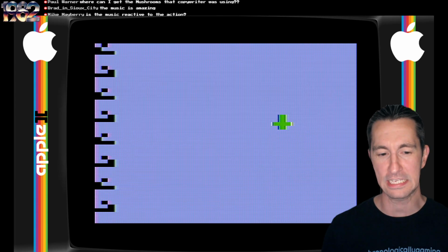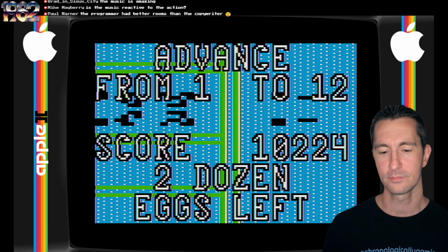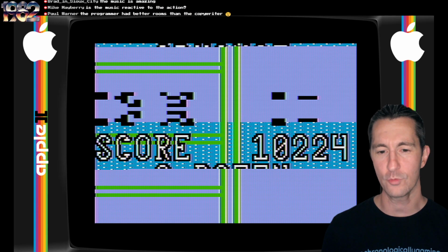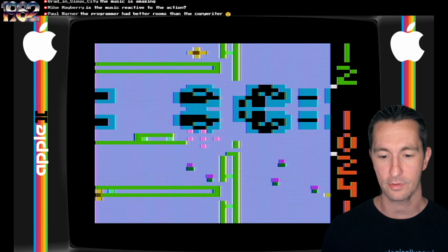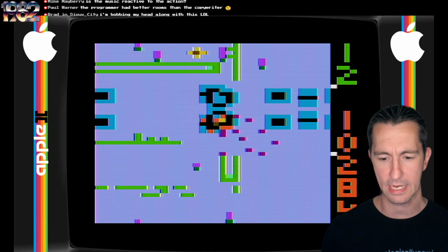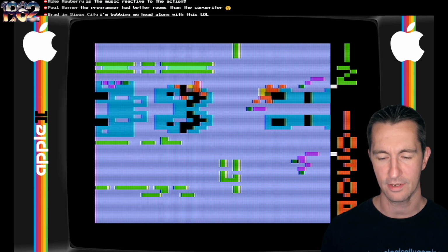I wouldn't call this a cutscene. This looks like a slideshow. Advance from 1 to 12. And we have 24 eggs left. There's our score. So we've moved to level 12 now. Same thing. There's my tadpoles. You can see them right there. Get them to eat the green, but avoid... Oh, the orange, whatever it is, destroyed us.